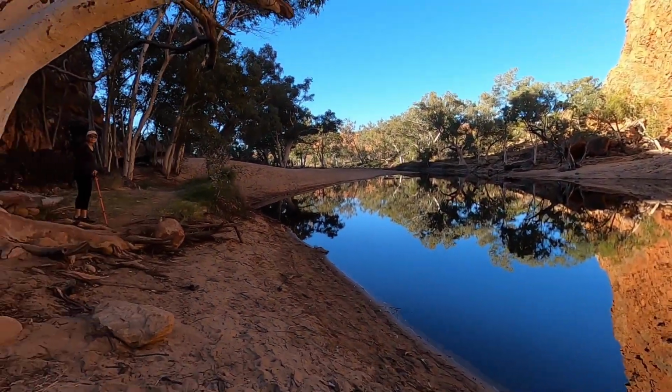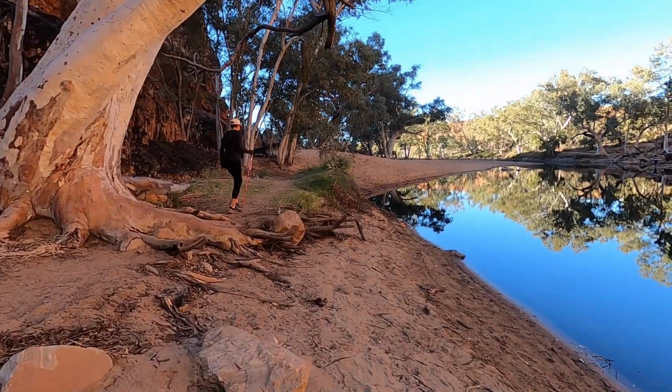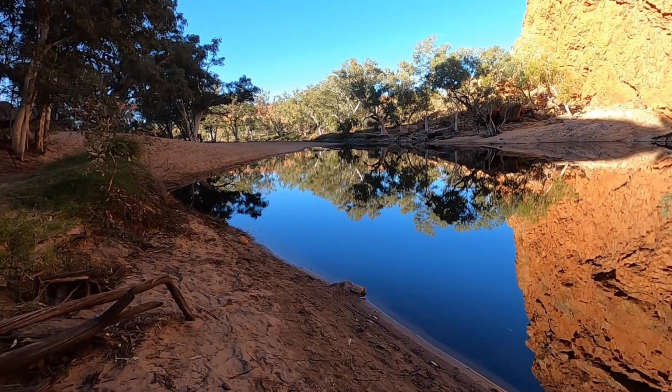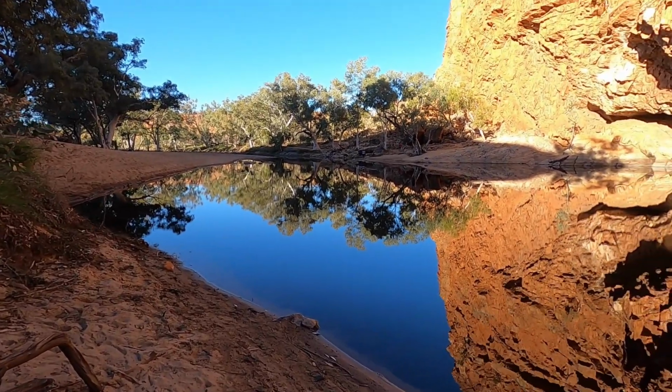So we're not off to a good start. Looks like we've gone the wrong way. So we're just going to have to double back. But still, it's nice to see this place in the peace and tranquility of the early morning.